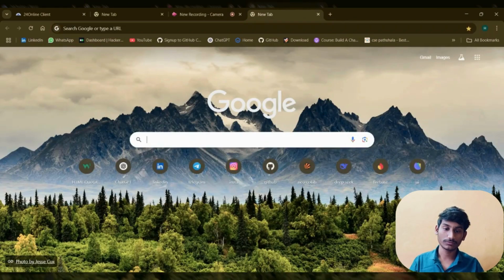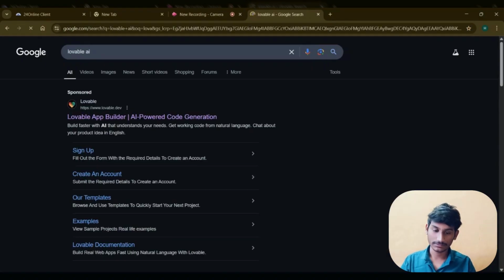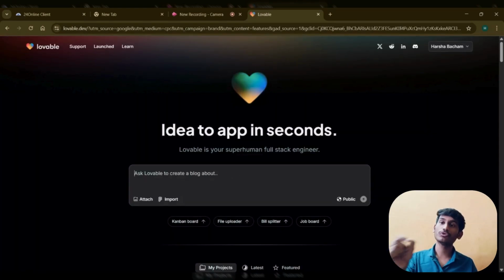Go to Google and search for Lovable.AI. Proceed with the first link. Now type here a few words about the idea on which you want to make a website. For example, suppose I want to make a website on e-commerce.